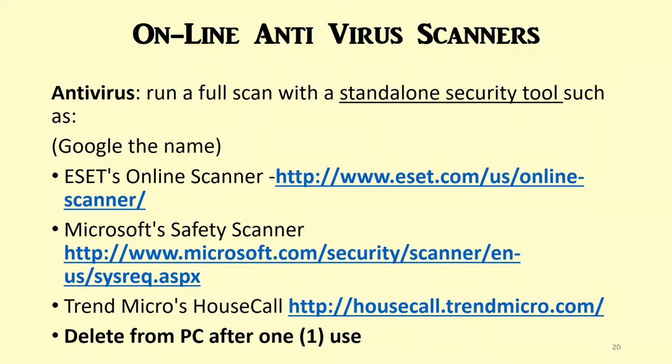Once you use one of these from ESET, Microsoft, or Trend Micro, then you need to get rid of it. Take it back off your PC if it's downloaded on your PC, or don't use it again. These three organizations keep these scanners up to date on a daily basis, so they can catch stuff that just hit the internet and help protect you.